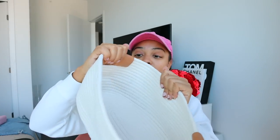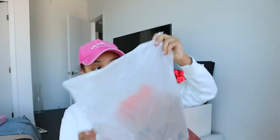You guys, do you remember when I got this exact same woven basket from a place that will not be named? It's literally the same thing, and I got it for so cheap. Oh my gosh, and now I have a bigger one. This is going to go in my TV console, underneath. The material is exactly the same. It's very thick, very sturdy. It has the little faux leather handles.